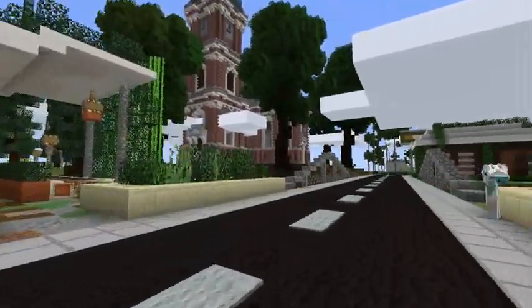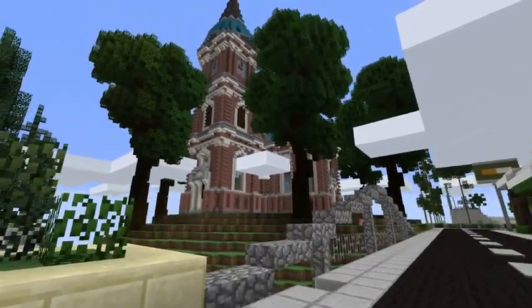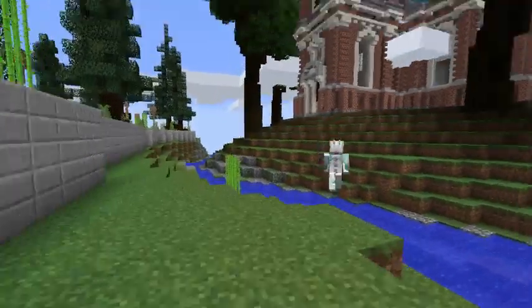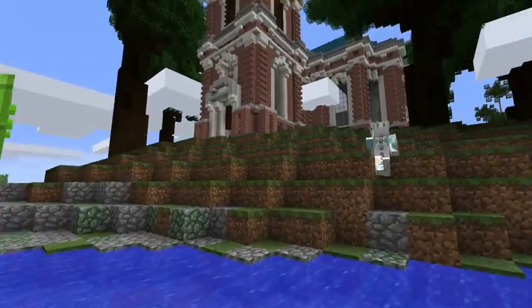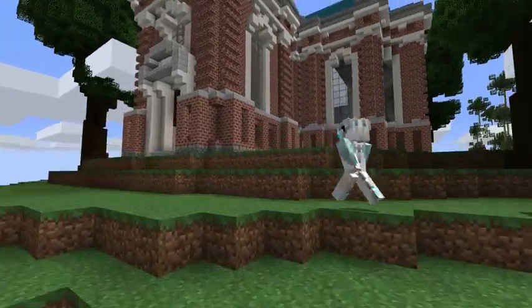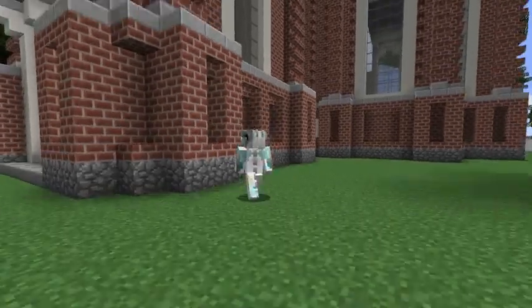Let's check out this gorgeous, huge brick building. Whoa. Let's head to it. I think this map is called Mountain Monastery something. Yeah. I think it's named for this building. This is the main building, how they created this world. Oh, it's so pretty.